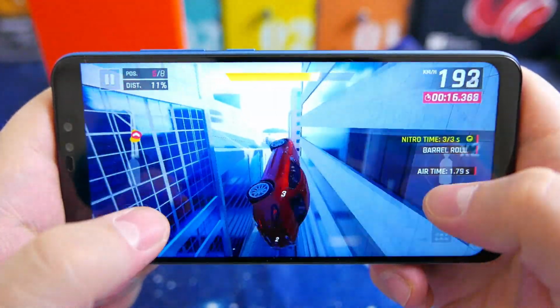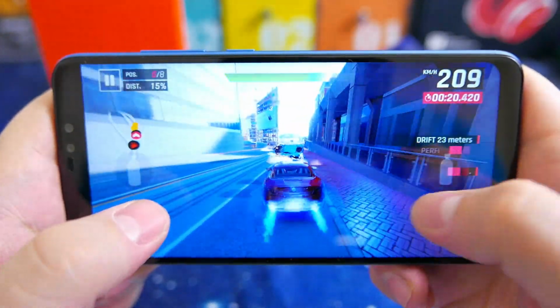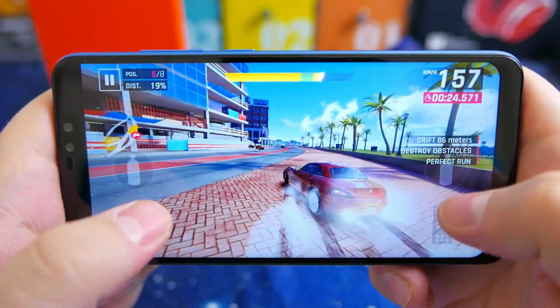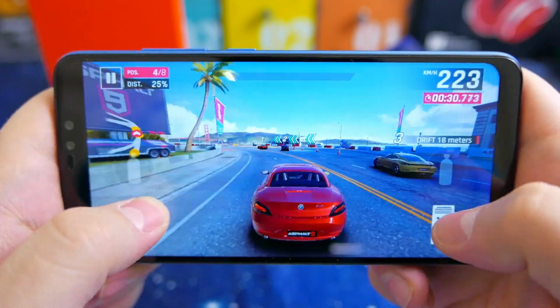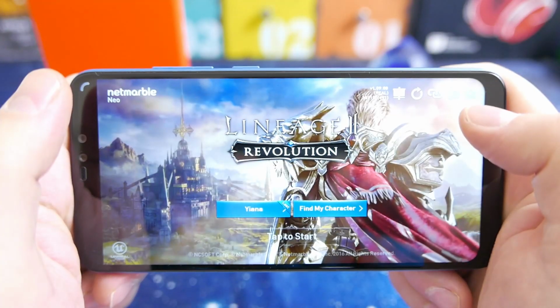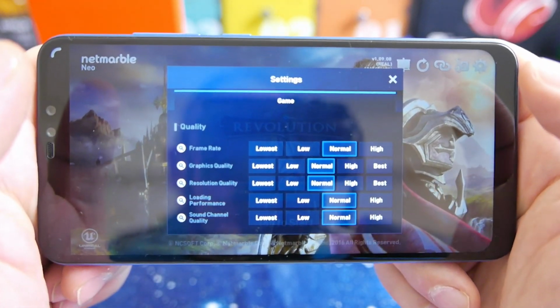And as you can see, performance with Asphalt 9 and with really demanding 3D racing games is absolutely not a problem for the Adreno graphics in the Snapdragon 636 and the Redmi Note 6 Pro. I didn't get any heating issues on this game at all. You're good for around 5 hours of racing on a single charge.